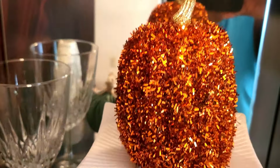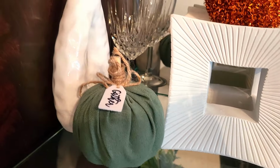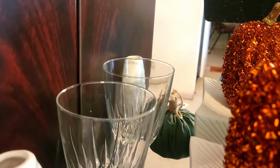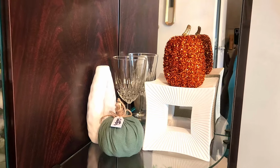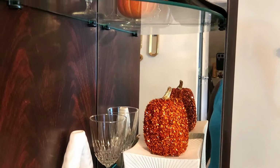And along with my little wine glasses. Now these glasses here are not thin because they are crystal, okay? So they are not thin. Can you see the thickness of those? So I don't have to worry about those breaking. Yes. So yeah, this is my china or hutch.